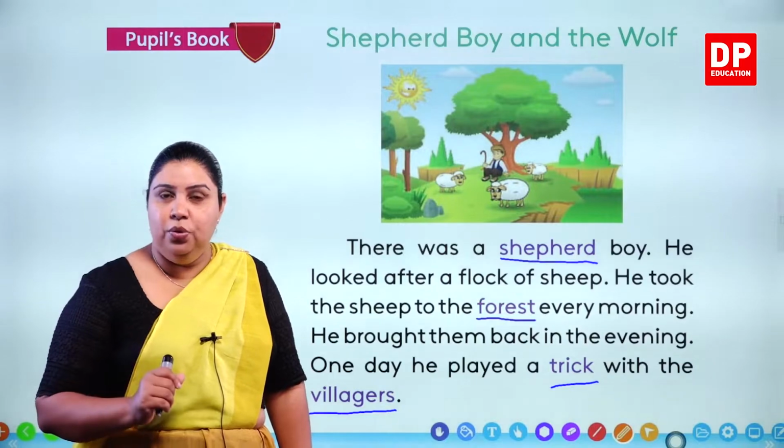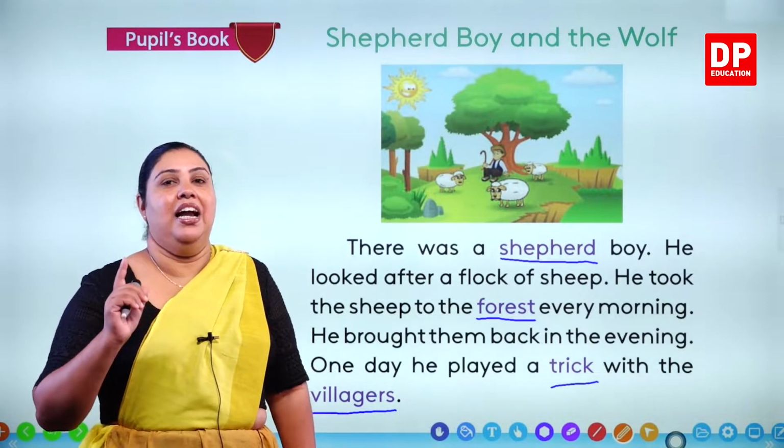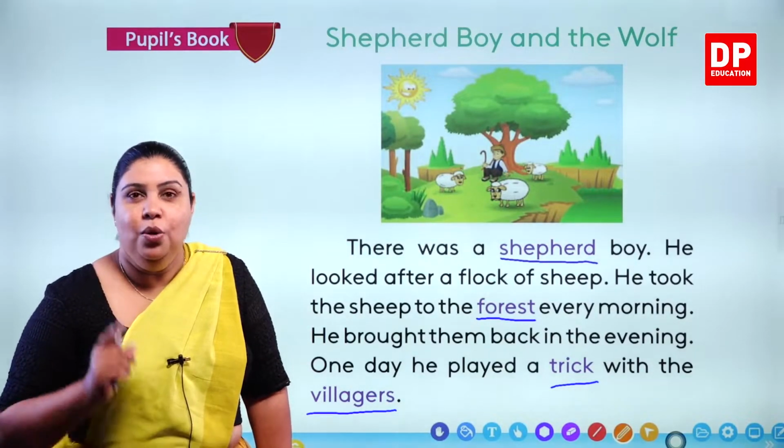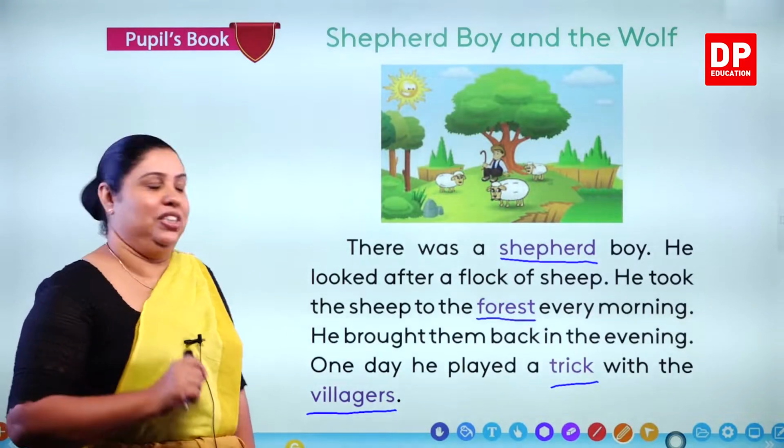Now what did he do? Now we are going to look at it again, once again, in our next slide, and we are going to see what this little shepherd boy did, the trick to the villagers.